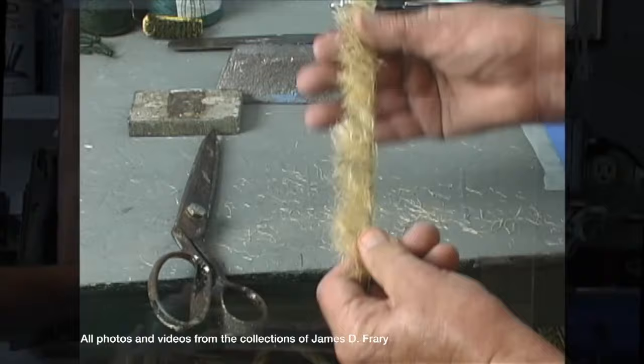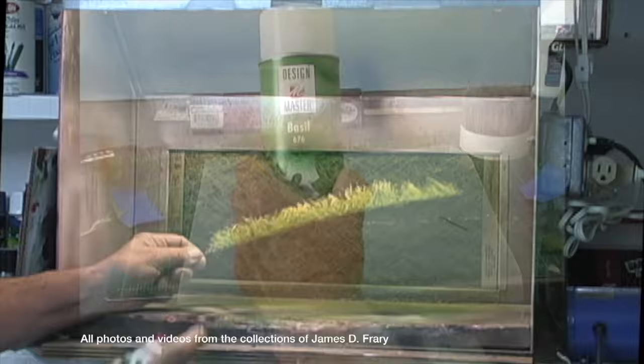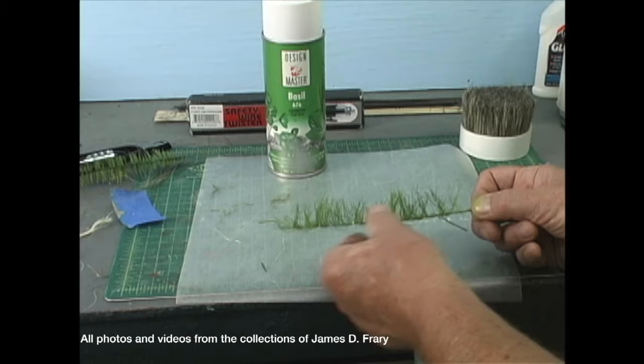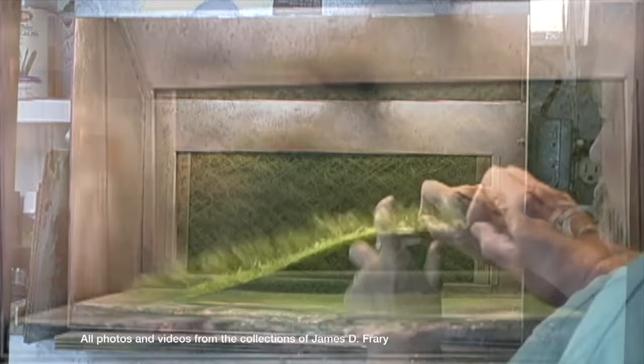Now I'm at the spray booth and I'm spraying the whole sugarcane branch or frond or whatever you want to call it. I'm spraying it with a Design Master green, which is called basil. This is the Design Master color. I chose basil for the sugarcane, but you can buy at AC Moore a whole variety of different shades of green that are made by Design Master. I'm doing both sides. And then the last step is to take some yellow and just run it over the very, very top of the frond just to make the color at the top look like the top is dyed back.